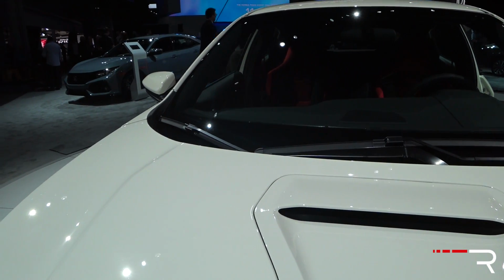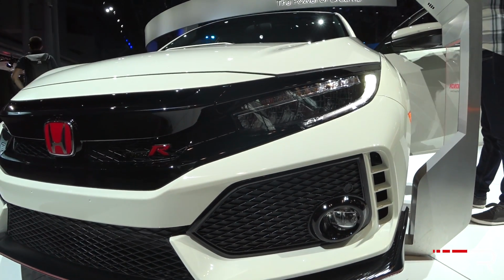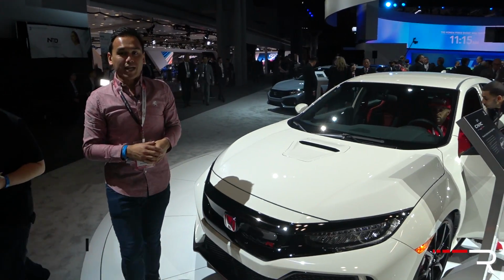And of course, Type Rs will come standard with the LED headlights that you get on the Touring models with LED daytime running lights. And overall, I think the design of the front is especially aggressive. I really like the way it looks, especially in this white exterior color.